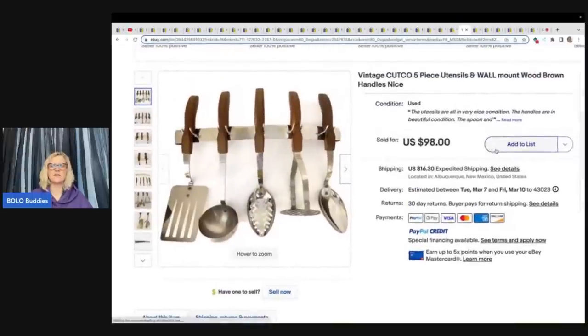Here's the other set of Cutco. This one she sold for more. She said vintage Cutco five-piece utensils plus wall mount. Purchased in a lot of other utensils for $21. And sold for $98 plus shipping.